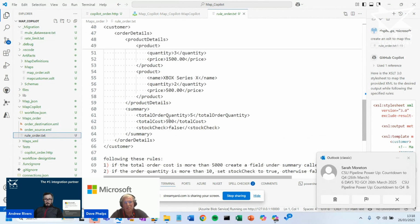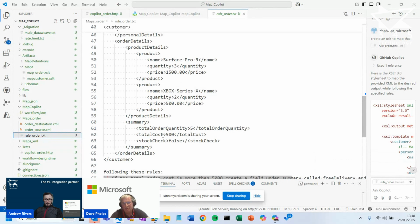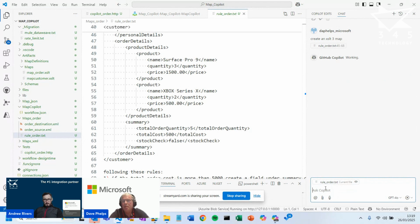And you can see here that my total cost is actually wrong. My order quantity is correct, but in my example here, the total cost is incorrect. But what I can do is go into GitHub Copilot, and I've actually got the context set, and I can say, create an XSLT3 map. And GitHub Copilot will work its magic, and hopefully it will create an XSLT for me. And I'm doing all of this in real time.